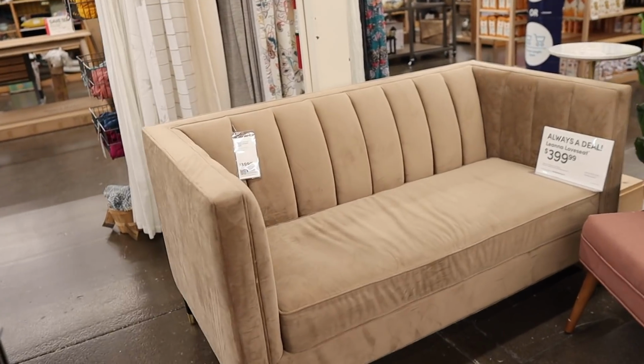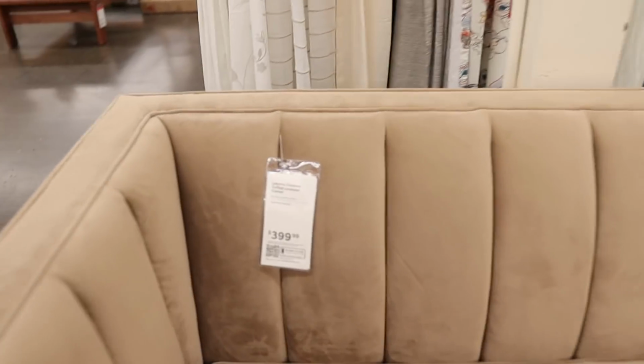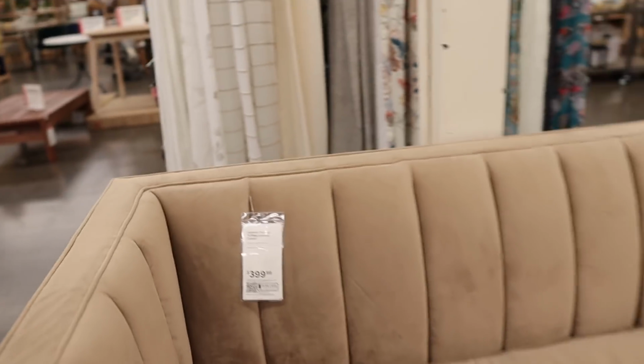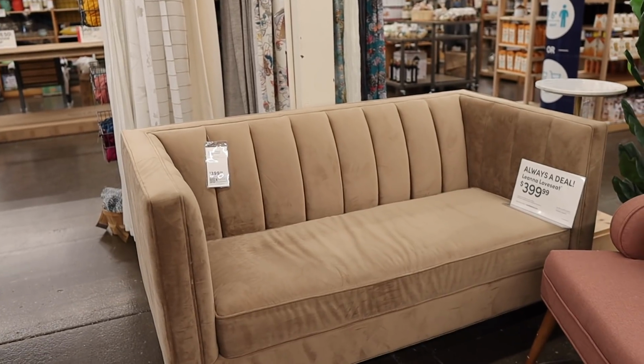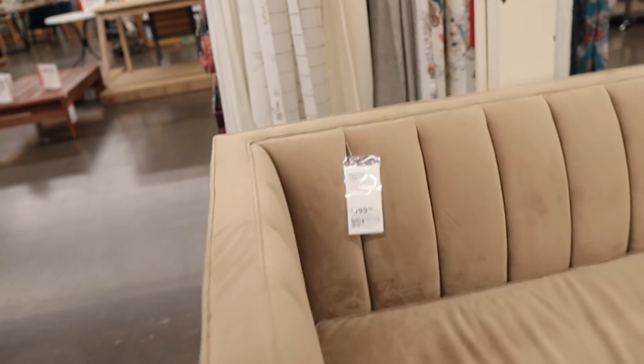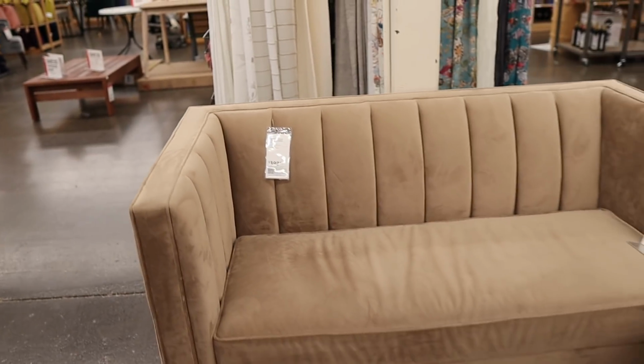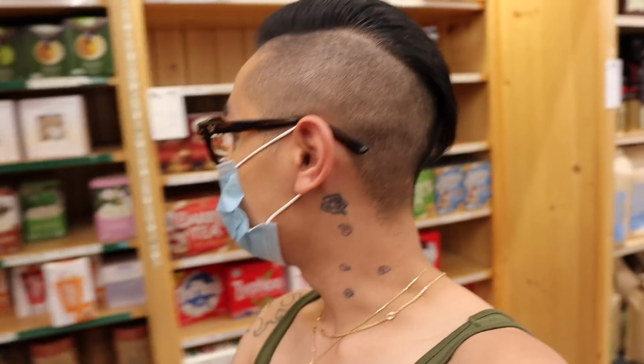Okay, I'm enjoying this little velvet love seat. It's a tufted love seat in the color camel, $399. I normally don't do any velvet in my home, but if you do just a touch of velvet and do it in a neutral color, it would be so classic and timeless. I will say their home decor section isn't the best here.